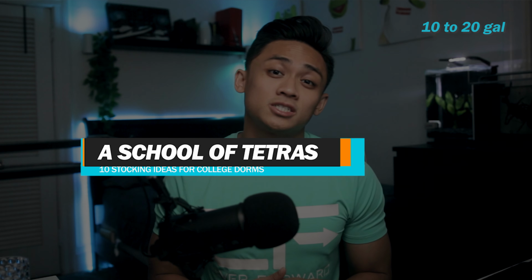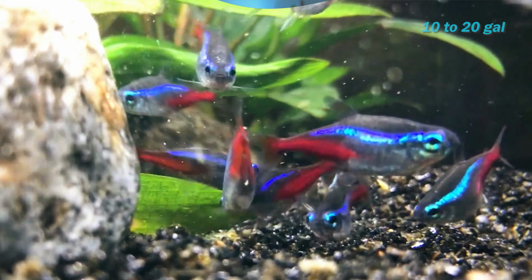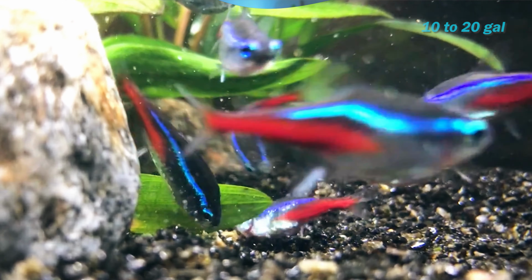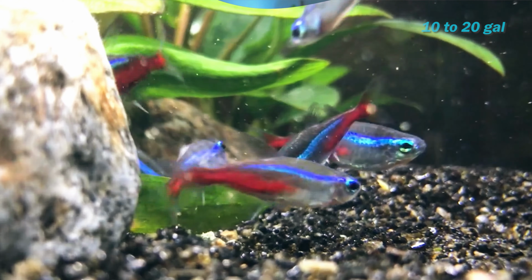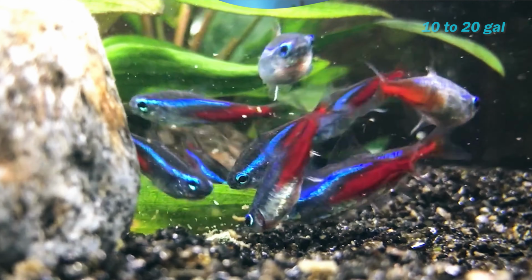My sixth suggestion would be a small colony of tetras, but I would specifically suggest the neon tetra because they stay small. Cardinal tetras and green tetras can get pretty big really fast, so if you are going to be keeping a 20 gallon, maybe those would be a suggestion. With any of these tetra colonies, I suggest getting at least 6 so that they can school appropriately.